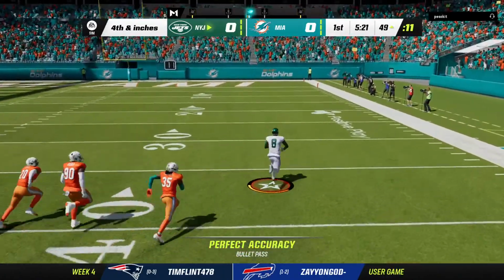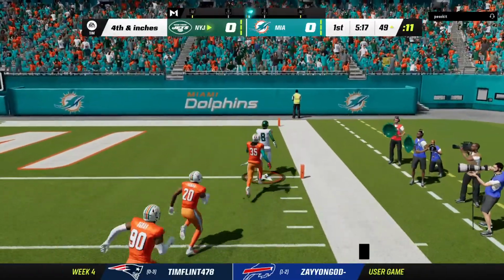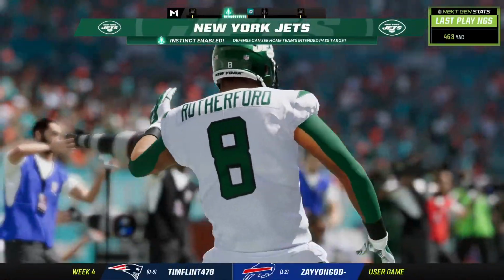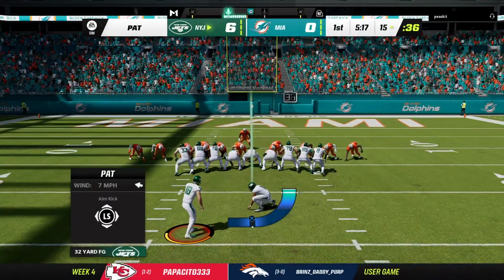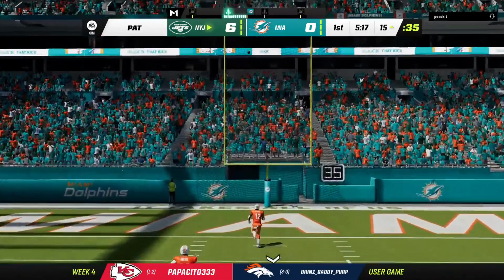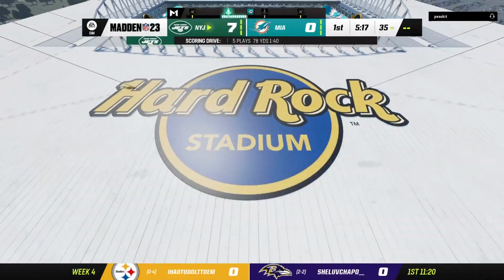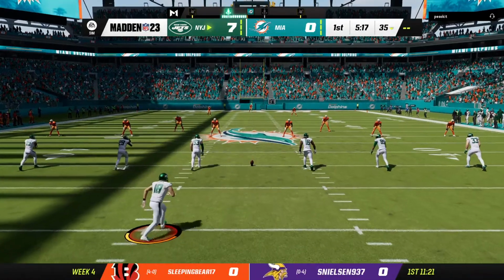Going quickly out to the right side. The 30. 10. And all the way in. Touchdown, New York. For a big tight end, he can sure move like a slot receiver when he gets a head of steam going. And as a defensive back, you've got a big decision to make when he's moving like that. And Johnson's extra point up and good. And it's now a 7-0 game.